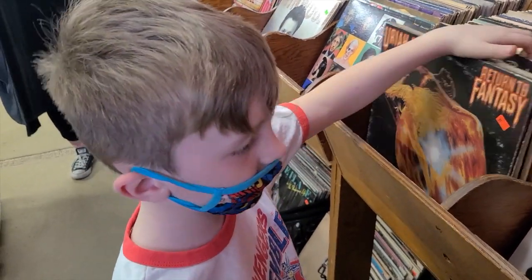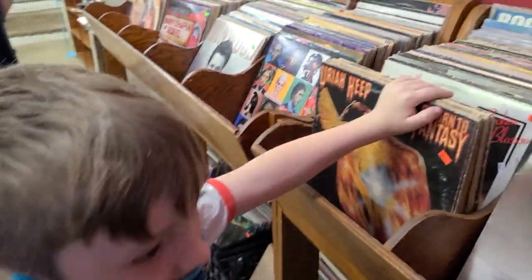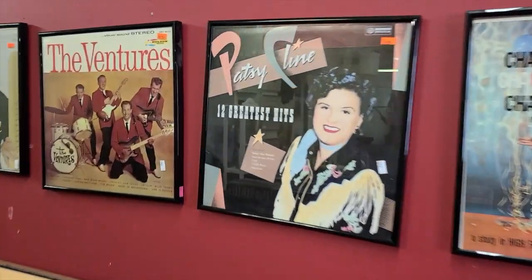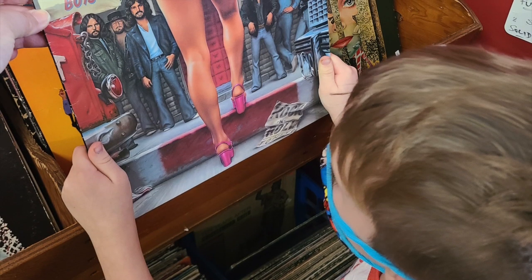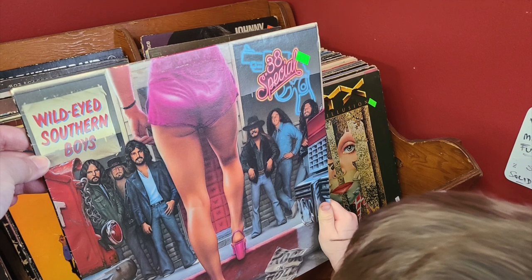We're also passing on our love for wax and vinyl on to the next generation. As you can see, my boy's making mama proud. And there is some Patsy Cline, The Ventures, and a little Frank Sinatra, three of my favorites on the wall. Of course, my son finds the one record he shouldn't be looking at.